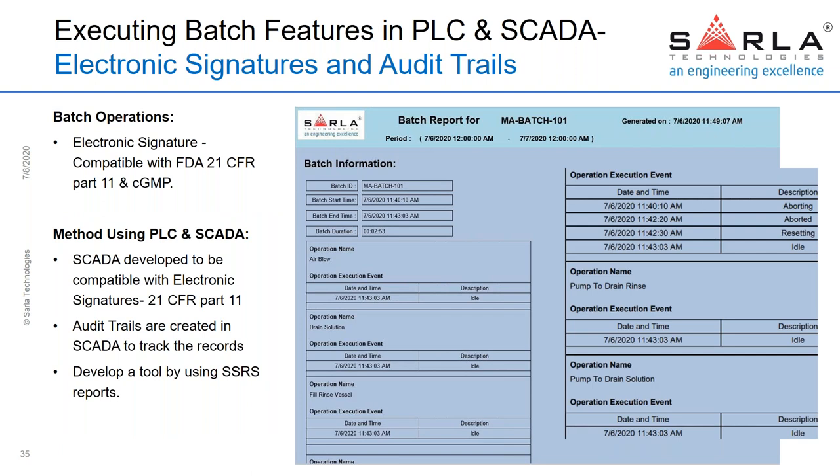Moving forward, the electronic signature and the audit trail, which I already spoke about, are part of 21 CFR Part 11 compliance, so we have to maintain those within our system. Our solutions use the SSRS reports, which are enabled with the SQL database, and we can generate the reports from there itself.